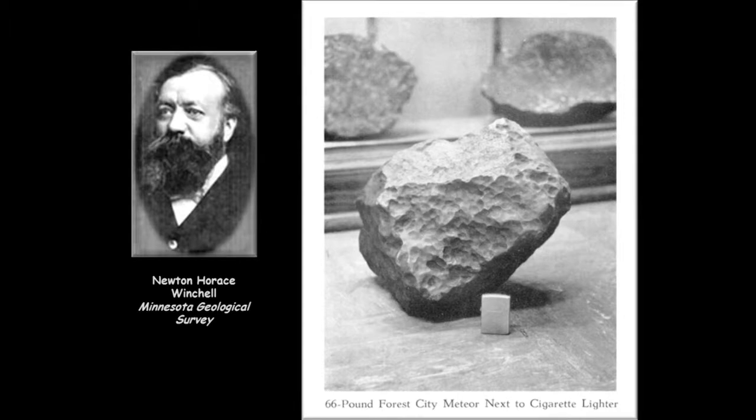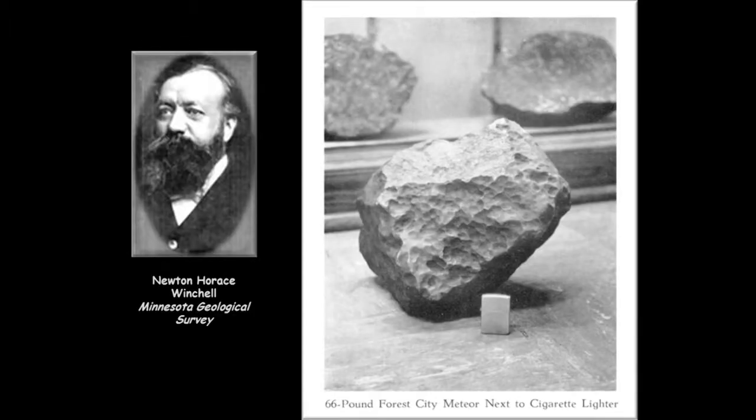So the neighbor took it, and right away Horace Winchell there said, you know, you can't have that. So the sheriff took it to the sheriff's department, and it was there in the sheriff's office. Meanwhile, Winchell got a lawyer and got some sort of a writ for the sheriff to release that meteorite to him.